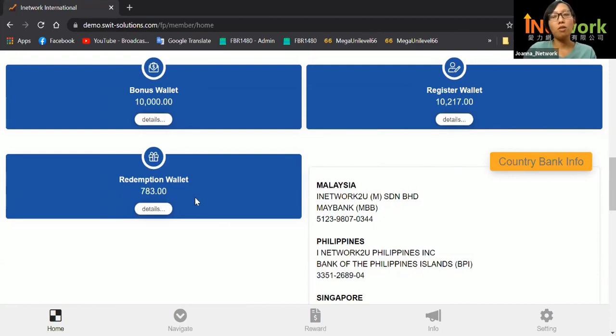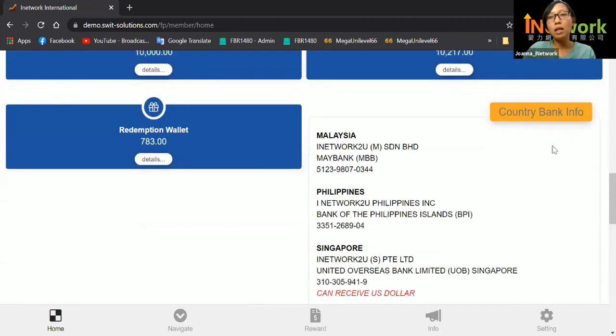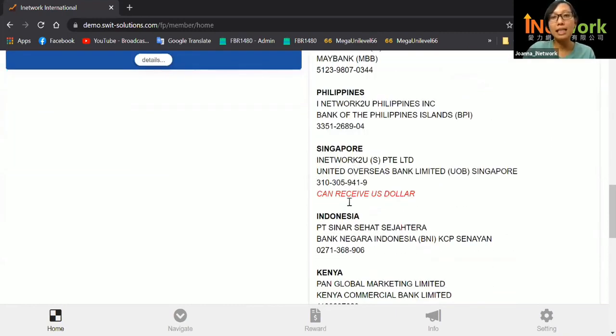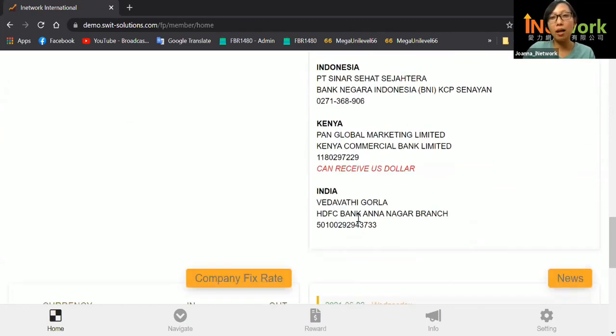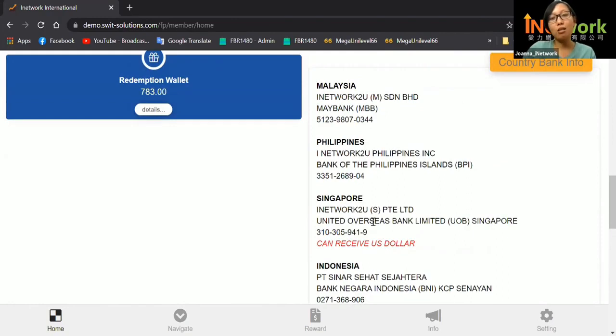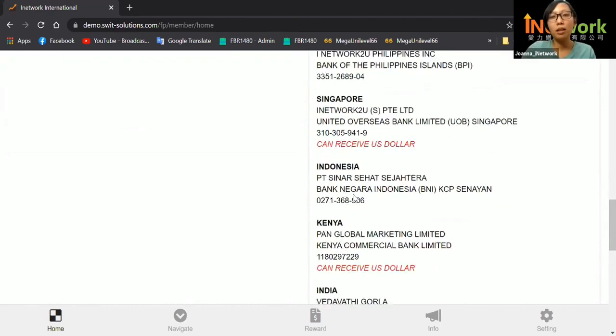Okay, so now we have 3 wallets here in the system for members. Now the next one is our country bank information. Here we have countries like Malaysia, Philippines, Singapore, Indonesia, Kenya, and India. All these are our company's bank account details. So let's say you wish to transfer funds to our company, you can always refer back here, get the bank information, and then you can transfer accordingly.